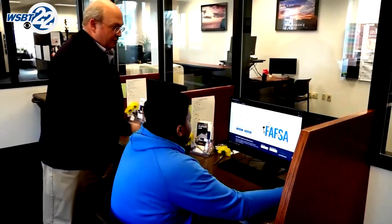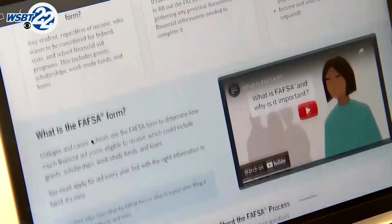Pro tip number 2, pay attention to the details. Avoid typos, flip-flopping parent information with student information. Don't use nicknames. Use your full name as it appears on your Social Security card. Generally, what we see are typos and missed questions.